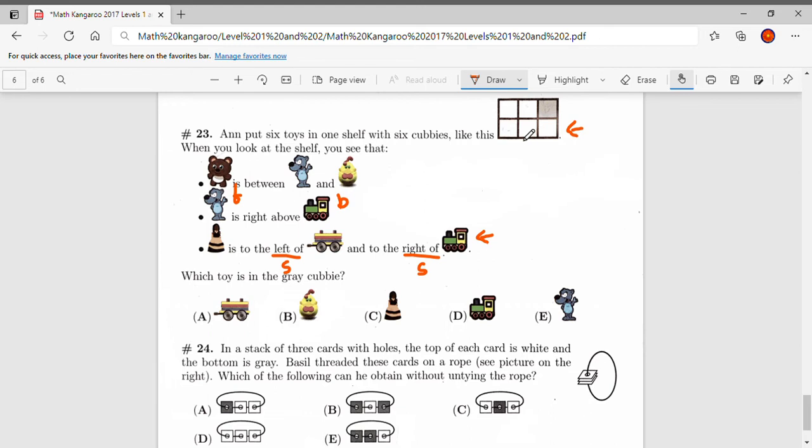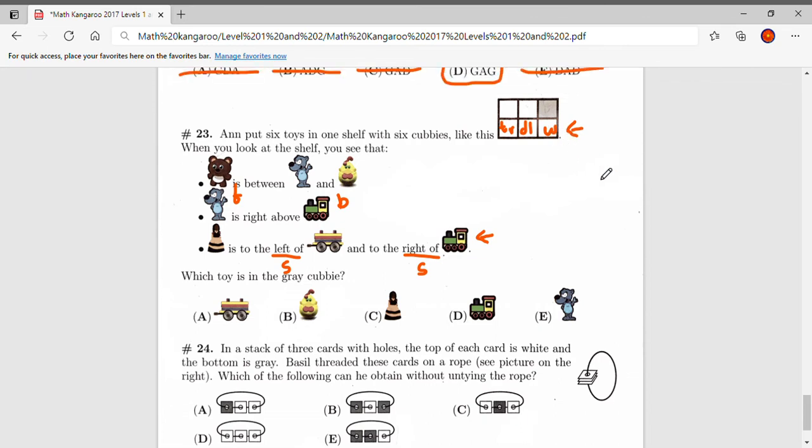I'm going to label the doll as DL, and then train. So it's to the right of the train. So train will go here, and wagon will go here. Next, we can use the second statement that the dog is right above the train. So right above the train would be here. So dog would go here. Now, the bear would be between them. So the bear would be here and the chicken would be here. And as we can see, the chicken is in the gray square. So the answer for number 23 would be B.